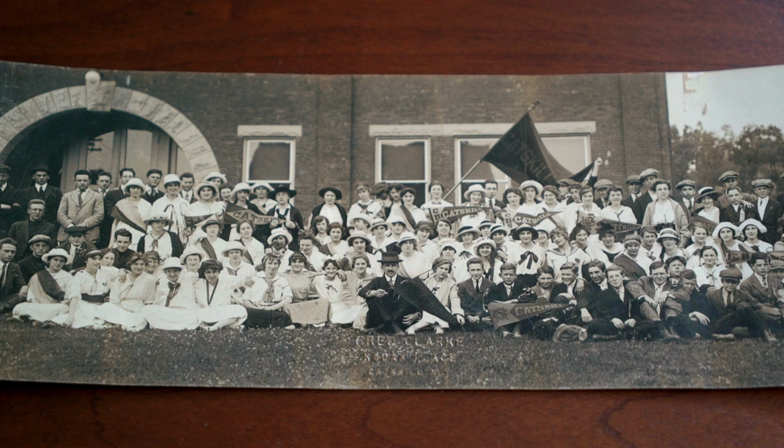Again, this is a lot of bang for your buck. So many different faces to look at. There are some great characters here at the front. They clearly are enjoying themselves, having a great time, and I thought it was a great find.